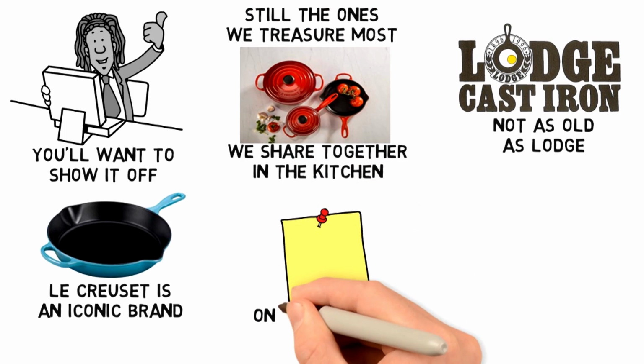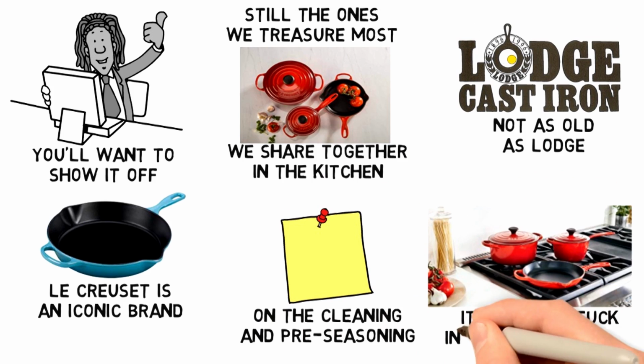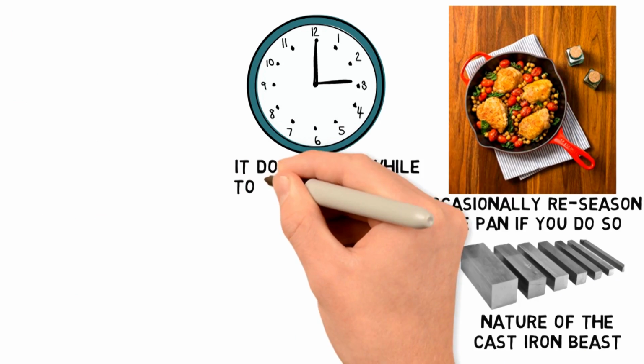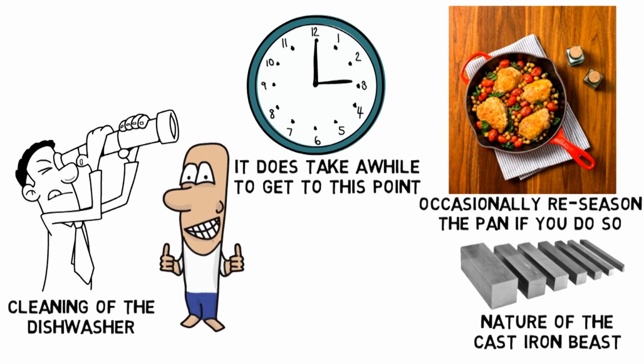We need to make a note on the cleaning and pre-seasoning though. The manufacturer suggests it is fine to tuck it into the dishwasher, and it is, but you will need to occasionally re-season the pan if you do so. That's just the nature of the cast iron beast. However, it does take a while to get to this point, and we found that the easier cleaning of the dishwasher is a real bonus in real households.